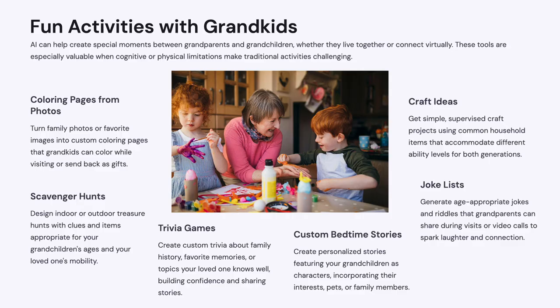Coloring pages from photos. Turn family photos or favorite images into custom coloring pages that grandchildren can color while visiting or send back as gifts. Scavenger hunts. You can design indoor or outdoor treasure hunts with clues and items appropriate for your grandchildren's ages and your loved one's mobility.